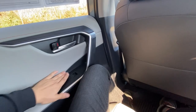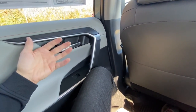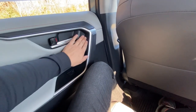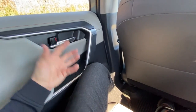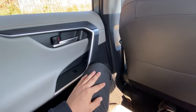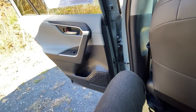When things are bright, you feel a little less claustrophobic. I'm not a claustrophobic guy, but I just like to talk about it since I'm in the back. And just like in the XSEs, we're seeing the silver here, which is breaking up the black, bringing things together, reminding you that you are in a machine. You're not in a luxury long body car. You're in a machine that's going to be out in the woods, getting you away from all the craziness. Or you can get a little crazy in the woods.